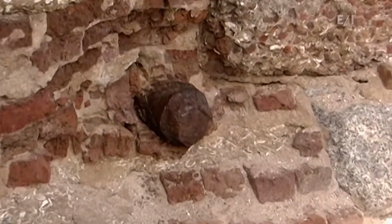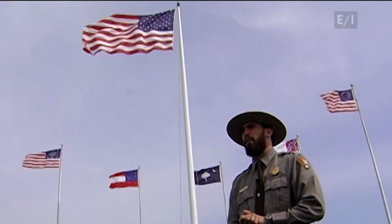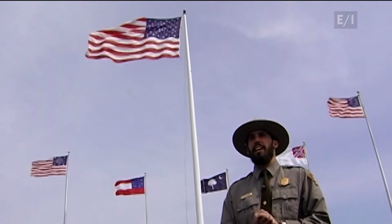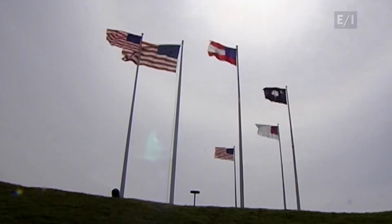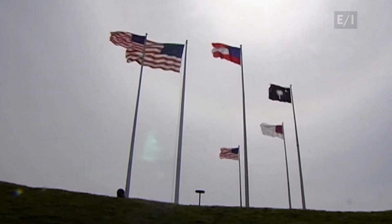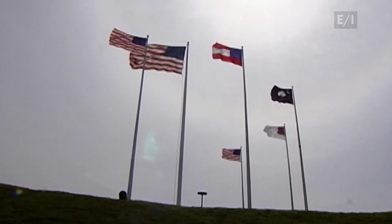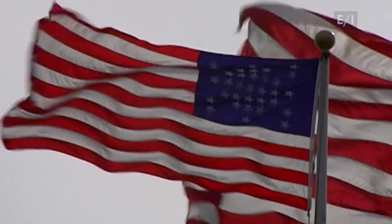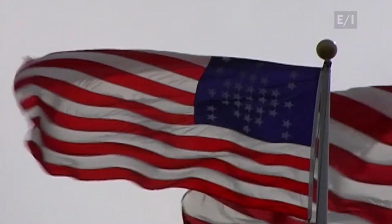We fly 6 flags over Fort Sumter, and the first one, the big one that we have up there, is the 50-star United States flag, our current flag. Now we fly 5 additional flags, and these are historic ones that would have flown over the fort during the Civil War. That's the same flag that flew here during the first bombardment of the Civil War from April 12th to April 13th, 1861. There are 33 stars on that.